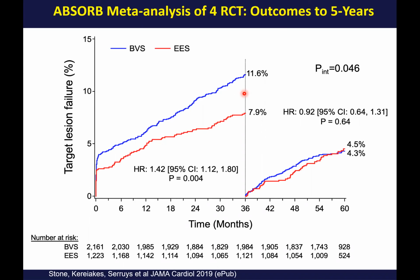I know there's some contention over this. There's some fragments identified out even to 4 years, but in general, this is the line in the sand for complete scaffold resorption in humans.